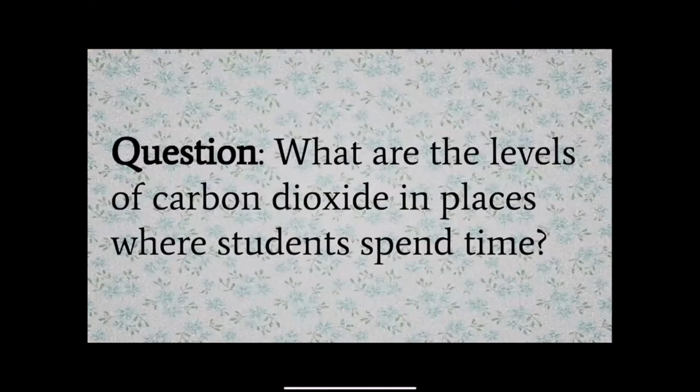My research project will answer this question. What are the levels of carbon dioxide in places where students spend the most time? For my experiment, it would take place in classrooms and cars. I hypothesized that the carbon dioxide levels would be below 1,000 parts per million, the level at which students tend to lose focus in the three classrooms.